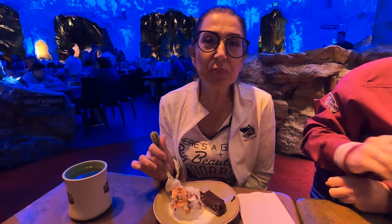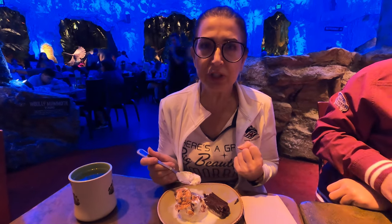Mom, what do you think? Oh, I love it. The vanilla ice cream with the Butterfinger bits are delicious, and the chocolate cake is so fudgy. I'm so glad we decided on this one. Overall, I really do enjoy it. Is it the best dessert at Walt Disney World? No, it's not, but it is really, really good.